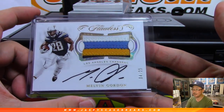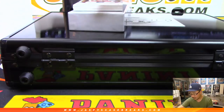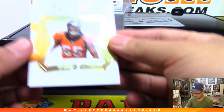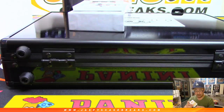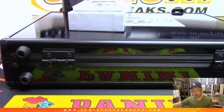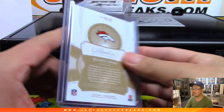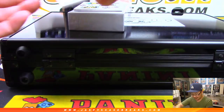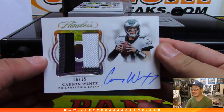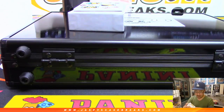Wisconsin guy. Here's a big Chubb here. Bradley Chubb, 8 out of 15. Denver Broncos. Who's got Oppo Joe Mojo? Steve Freeze does. There you go, Steve. Denver Broncos. Six out of 15. Dual relic and autograph. Nice Carson Wentz. A Wentz wagon. Blake Standish with the Eagles.